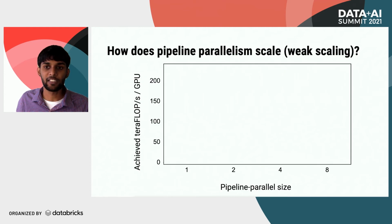We can see these results in action. I'm going to show the results of a weak scaling experiment where the size of the model is going to be proportionally increased as the pipeline parallel size increases. I'm going to show results for two different batch sizes. The y-axis shows per GPU achieved throughput. If we have perfect linear scaling, we would expect this line to stay pretty flat, horizontal, and parallel to the x-axis.